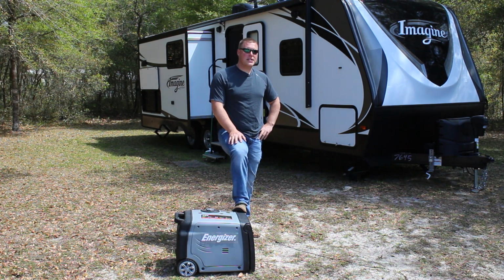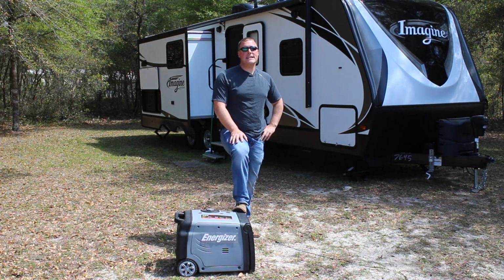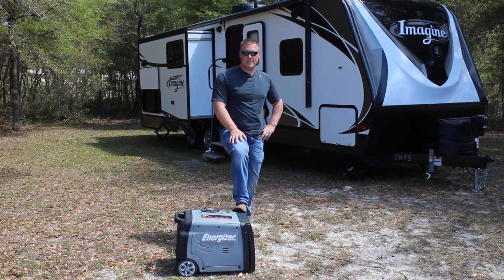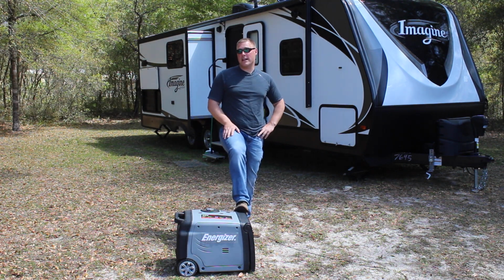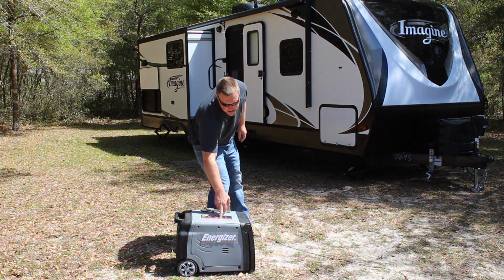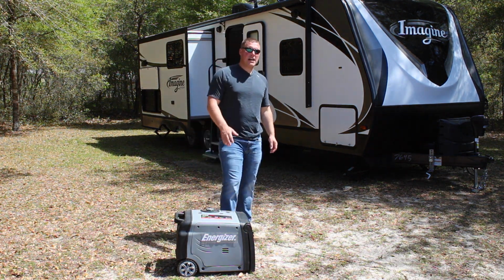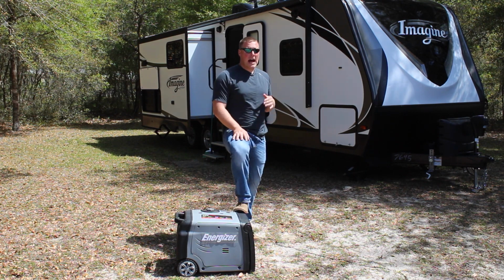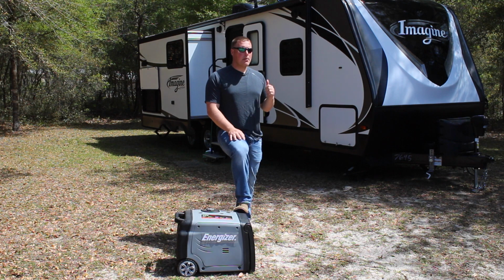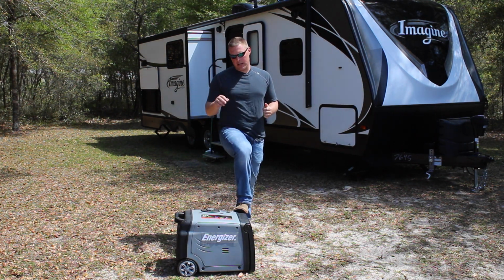All right, we reached the end of the Energizer eZV3200P real world runtime test. It actually went longer than I anticipated, and that's only because right here on the top of the generator, Energizer advertises 6-hour runtime at 75% load. We went 10.5 hours, but we weren't putting a huge load on the generator.